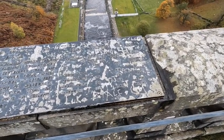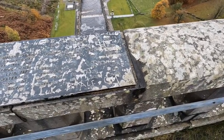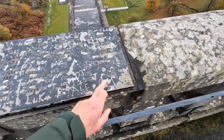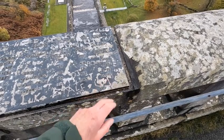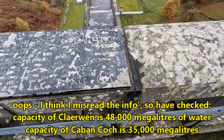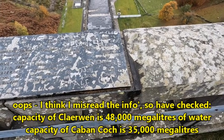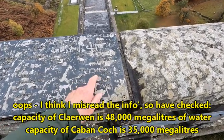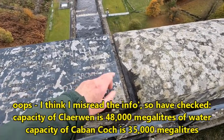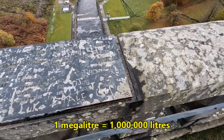You see the capacity of all the different dams. Claerwen, capacity of 10,625 million gallons of water, compared to the Craig Goch, which was the very first dam at the meet, which is 7.8 million gallons.